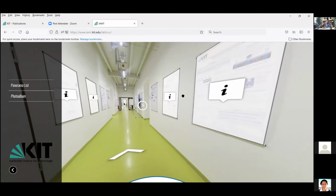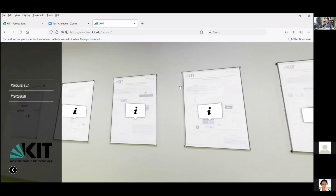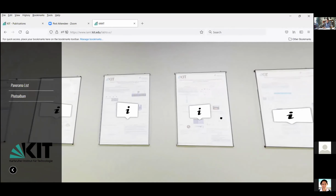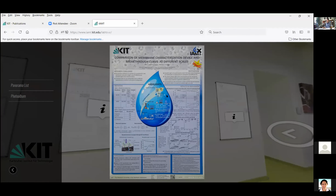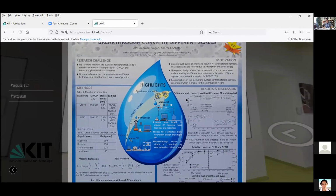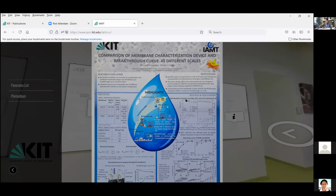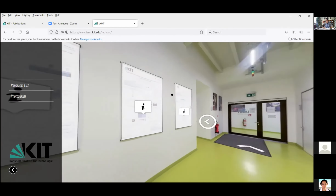On the hallways, you'll immediately notice we have posters hanging. These are the poster exhibit that Andre just mentioned in the previous PowerPoint. So you can also click on these and get a picture of the posters that we currently have hanging on our wall. You can even scroll to zoom and then drag and read everything you would like to see on the posters. And to escape, you can just press the X button and get back to the virtual tour.